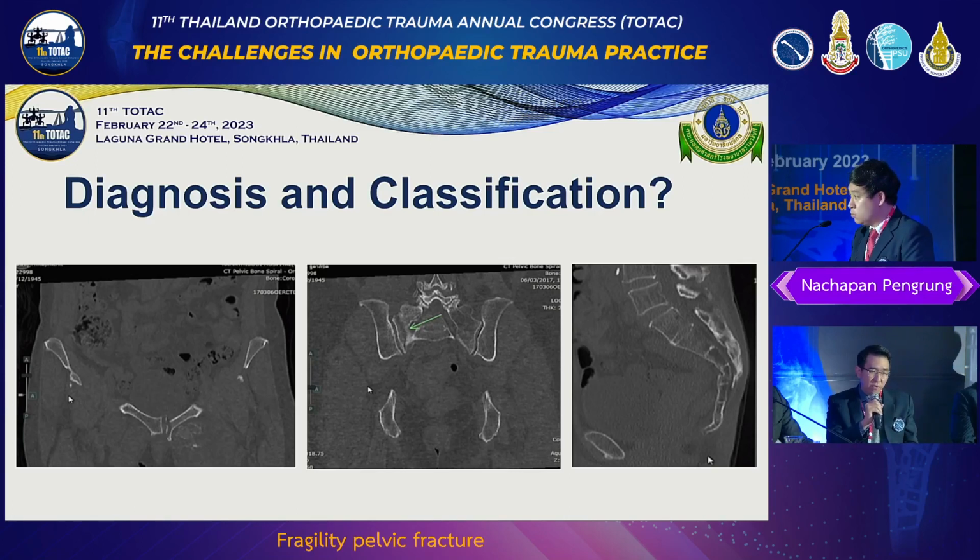For the fracture at the sacrum, because it's located at the S4 level, I think it does not affect stability, so I may leave it conservatively. Okay, so we have limited time, so please go ahead with the case.